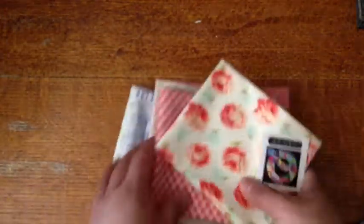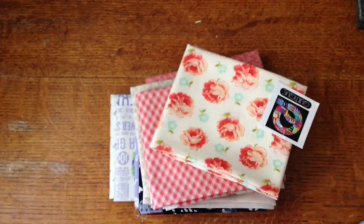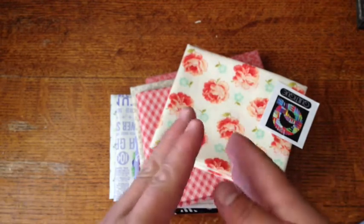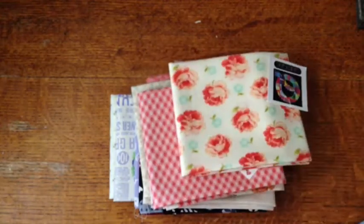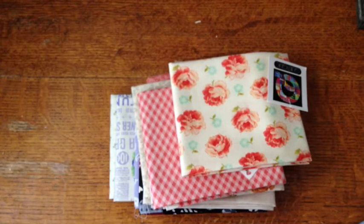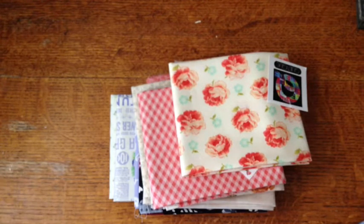I got quite a bit of fat quarters. I really like that they have the fat quarters for every fabric, if you want. I was going to buy half yards and this and that, but since they had them, I'm like, you know what, if I don't like them that much, there you go. When I made my Tilda doll for the dress, I used one fat quarter, and there was still quite a bit left. You can do a lot with fat quarters.